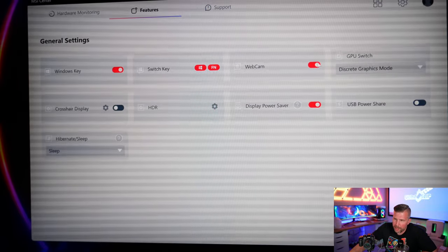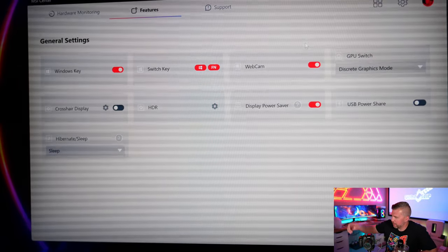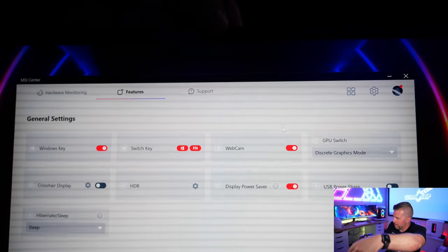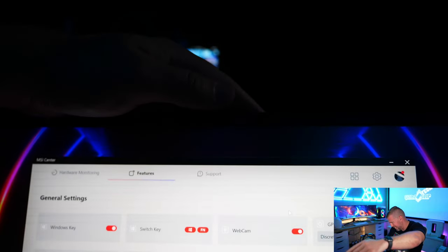You can turn the webcam on and off, and there is actually a physical switch right here. You can cover the webcam, but that does, I'm not sure if you can see that yet.